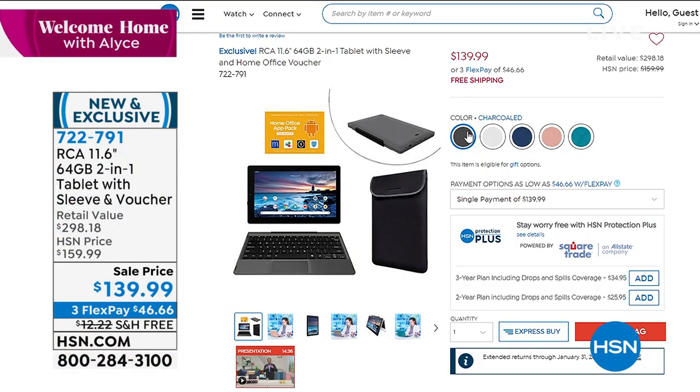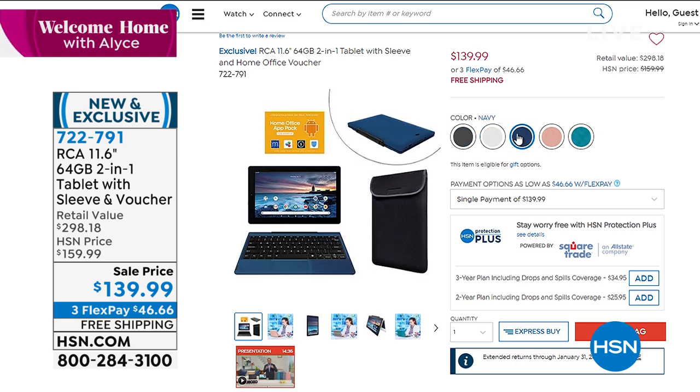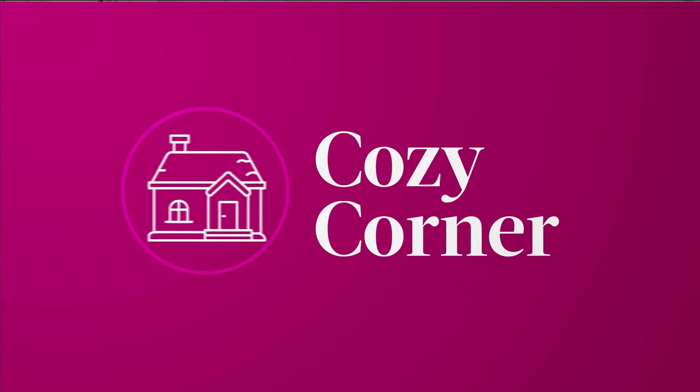Look at the colors that we have available for you. We have it in charcoal. We also have it available in global, one of my favorites. It's brand new. It's very cool. We have it in navy, also available in the rose gold, always one of our best sellers. And the teal is a nice, deep, rich teal. That is coming up in just a few minutes, but we're going to start off with our cozy corner.